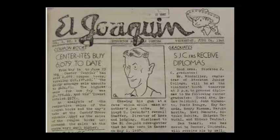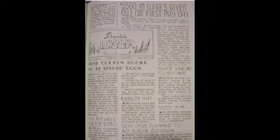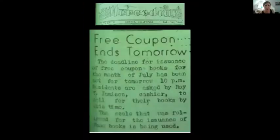And here it says from May 14th to June 23rd, the center cashier has sold 6,079 coupon books, totaling $15,197.50. This is from the same: free coupon books to be issued soon. And this is very interesting. I think this notification at the bottom, that first of all, there are no more refunds on pop bottles, which is interesting, but also here, notify bank. All evacuees, especially those with checking accounts, are urged to notify their banks of their present address immediately. You can imagine the complications of being interned and being far away from your bank account.